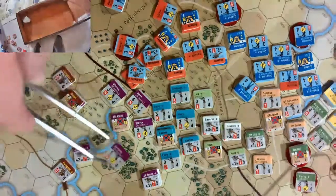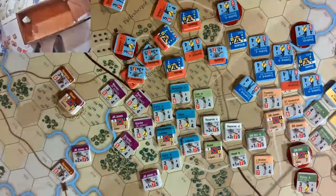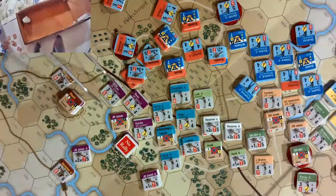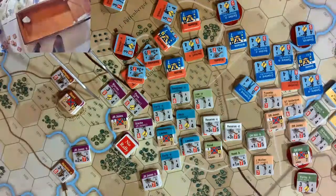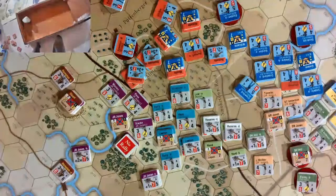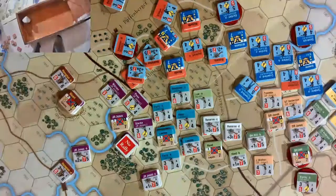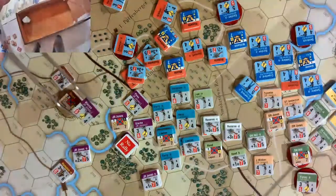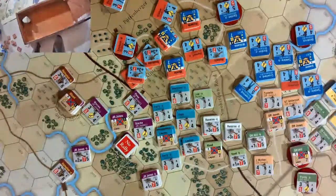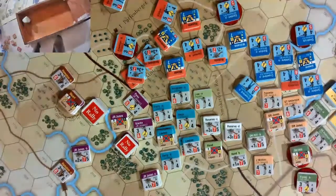to go 1, 2, 3. He can recover. He can't recover because he moved. I think he has to stay there, and he stays there. Actually, he's going to take a step back into the cornfield. There'll be no rally. Good. All right, I think that's it.